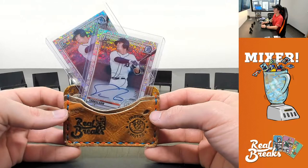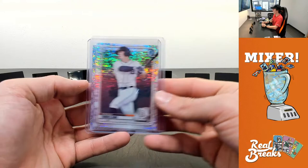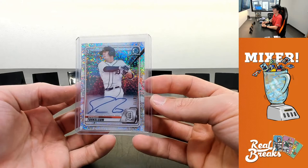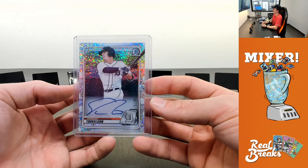First Bowman Speckles. Spencer Torkelson, non-auto. And First Bowman Speckle Refractor Auto, numbered 28 of 71. Torkelson, coming out of the Asia Edition box, going to the Tigers and Paul Michon. That is a beautiful card. Congrats, Paul.